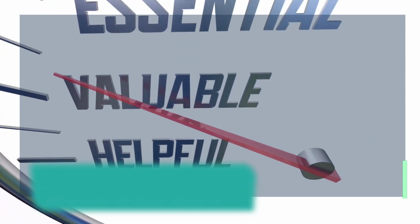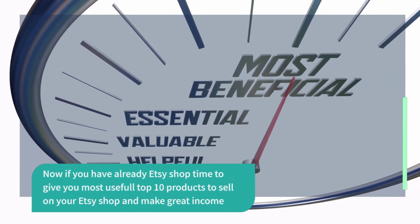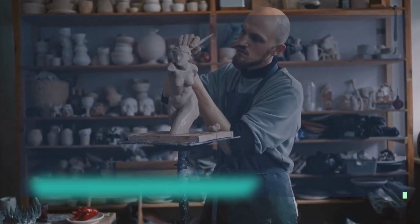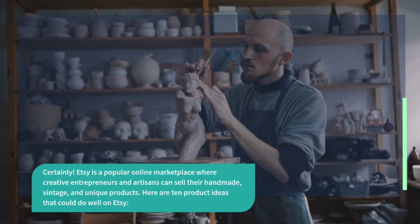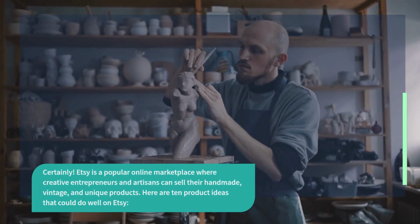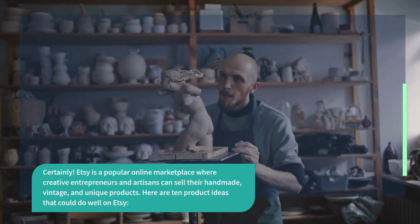Now, if you already have an Etsy shop, it's time to give you the most useful top 10 products to sell on your Etsy shop and make great income. Certainly, Etsy is a popular online marketplace where creative entrepreneurs and artisans can sell their handmade, vintage, and unique products. Here are 10 product ideas that could do well on Etsy.